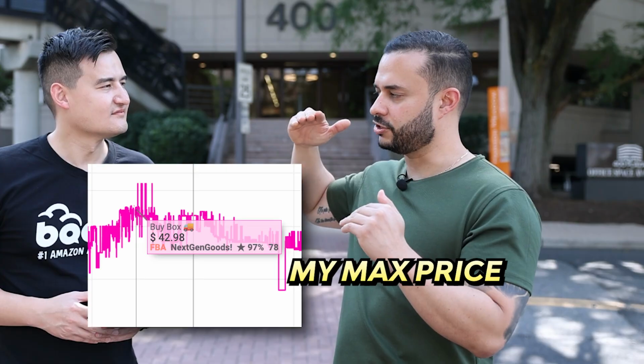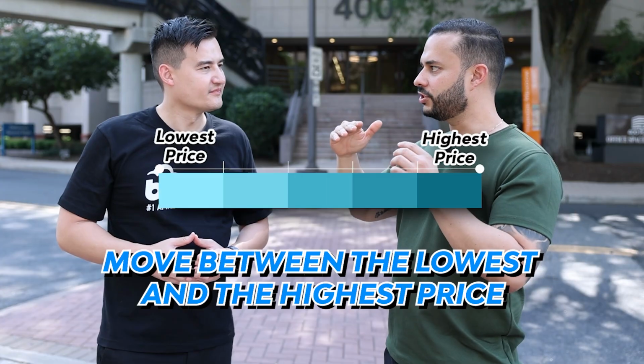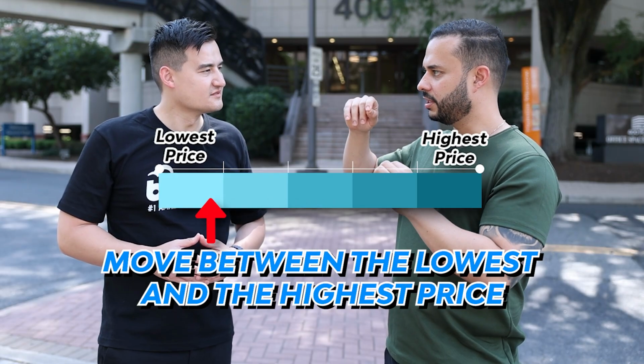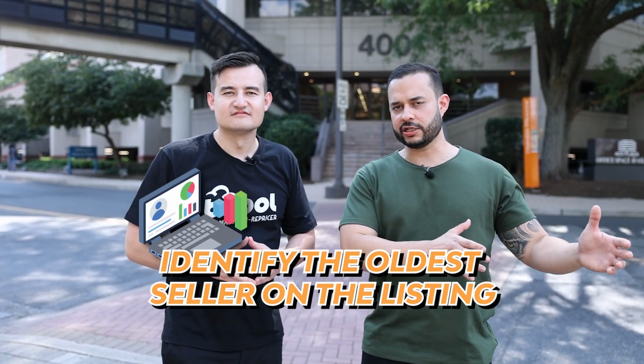Then what I do is I see the highest price over time. That will be like my ceiling. What I do is I want to move between the lowest and the highest. Right. And that's where my repricing starts working. What we do is we identify the oldest seller on the listing.